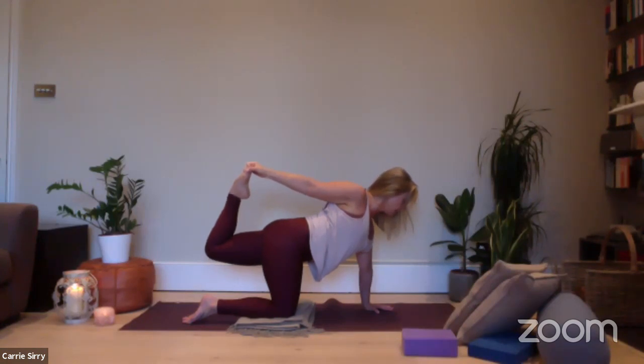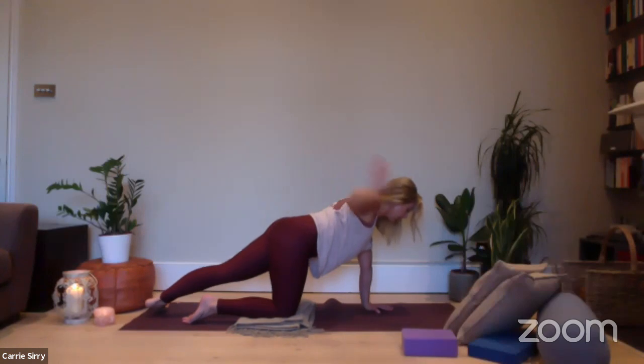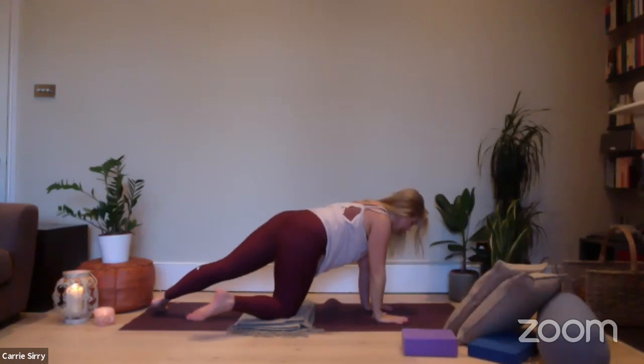And taking another breath. And one more. And breathing steadily here. And then releasing the foot with care, placing the left inside arch of the foot down to the floor. Right hand comes back to the mat.